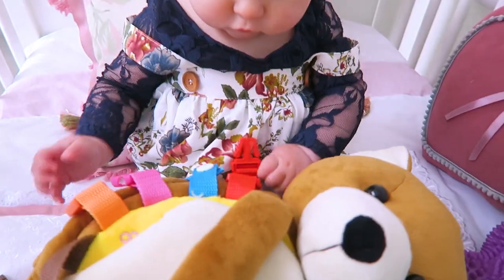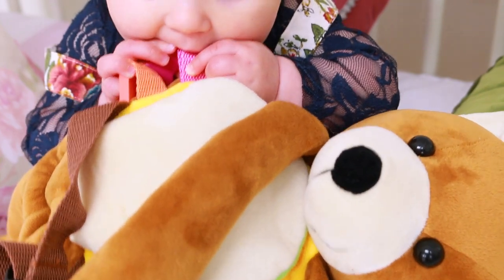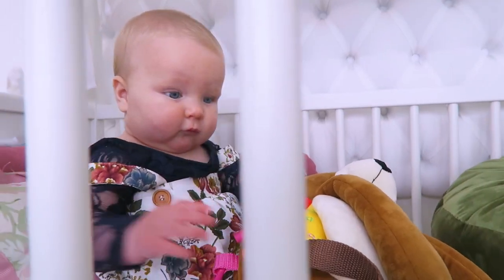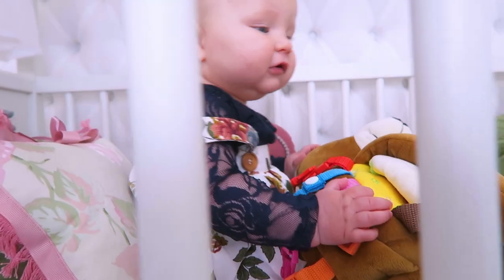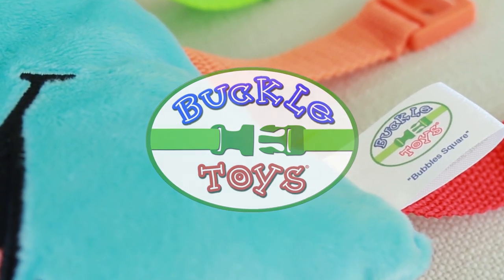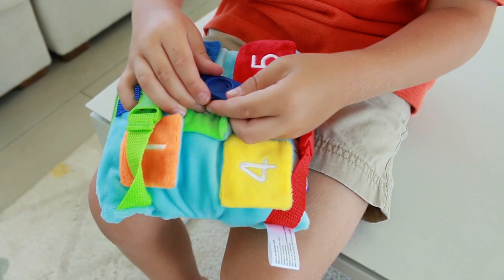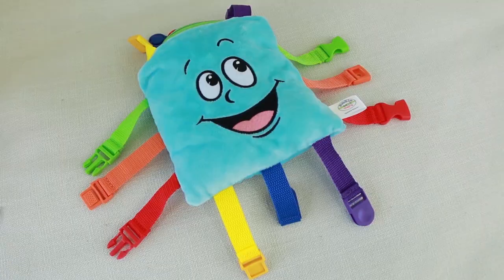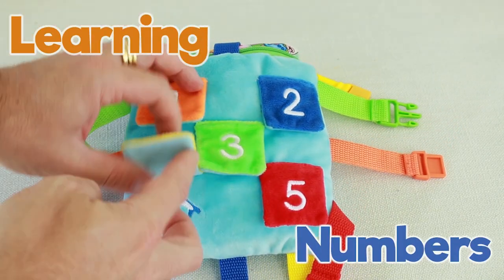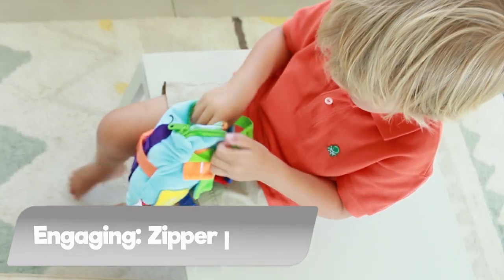As your child hits the 12-month mark, you're going to need to start to look for activities that are a little bit more stimulating for them. This is why I like buckle toys, because these plush toys help children to develop fine motor skills, cognitive skills, hand-eye coordination, and problem solving. And this little friendly fella is called Bubbles. As Juliet gets a bit older, I can start to introduce colors and then even later, numbers. Now, I really love toys that grow with your children because when you're spending money, it really gives you great value. Our boys also still love playing with their buckle toys.